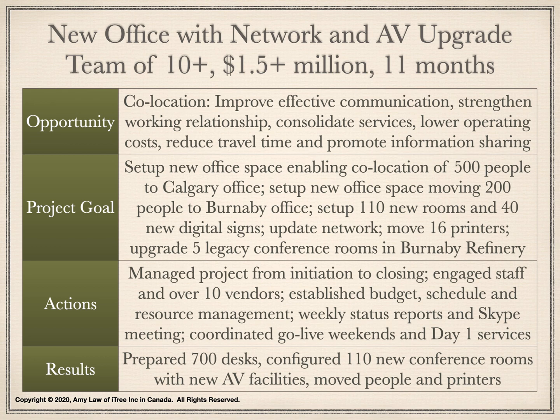A project was initiated to support the effective communication. The project had to set up 110 new conference rooms and 40 new digital signs. This led to an upgrade to the network infrastructure as well as moving 16 printers. The project also upgraded 5 existing meeting rooms in the refinery office to align with the latest audio and video technology.